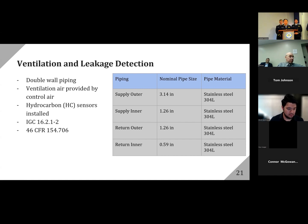This complies with 46 CFR 154.706, which requires a continuous detection for leaks. In the event that a gas leak is detected, the supply valve train will be secured and the fuel valve train will change over to MDO. This complies with IGC 16.22, which states that when a gas leak is detected, the supply valve should be secured and should not operate until the gas leak has been found and repaired.